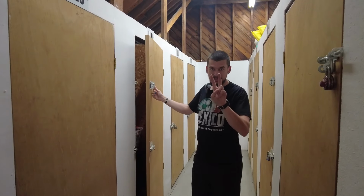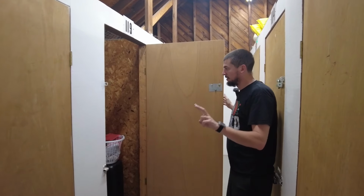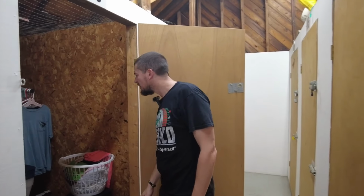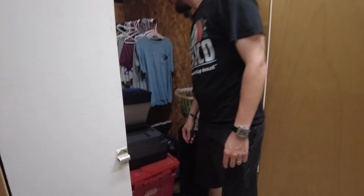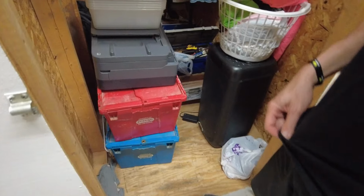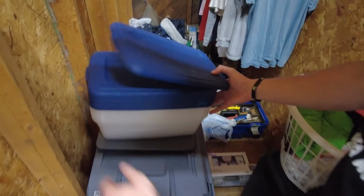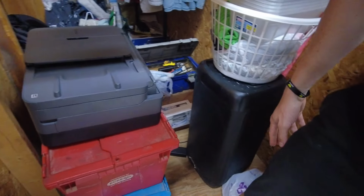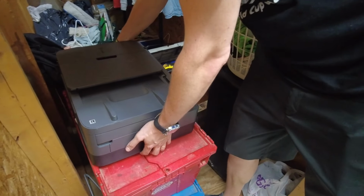Live auction, second one we bought, $10. It was the last one of the day. What is that in the back, plastic? Just some clothes, a toolbox, and you got a couple bins. Oh, here you go. Is this a speaker? I couldn't tell what this was. It is a speaker. Oh, that's kind of cool.